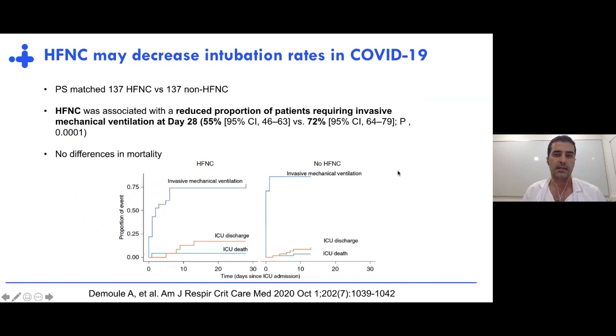There are a few encouraging studies that have been published about the use of high flow in COVID-19. This is a propensity score matched analysis of patients admitted in, if I'm not wrong, five different hospitals in Paris, by Alexandre Demoule, that was published in the Blue Journal last month. They matched almost 140 patients treated with high flow with another 140 not treated with high flow. And they observed that high flow was associated with a reduced proportion of patients requiring invasive mechanical ventilation at day five. In fact, 55% of the high flow patients required mechanical ventilation, which is very similar to the percentage that I showed at the beginning.